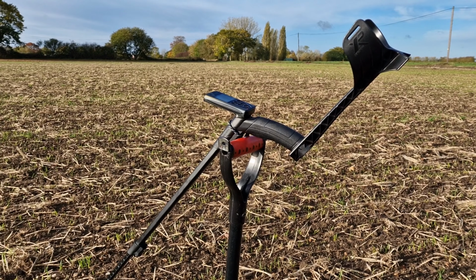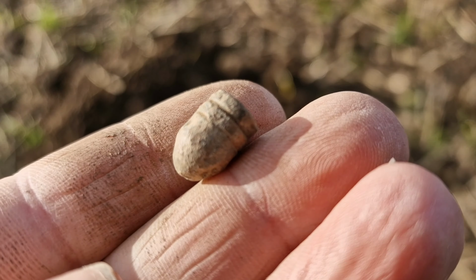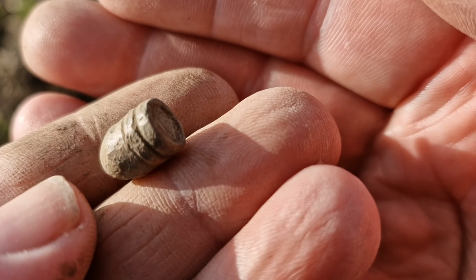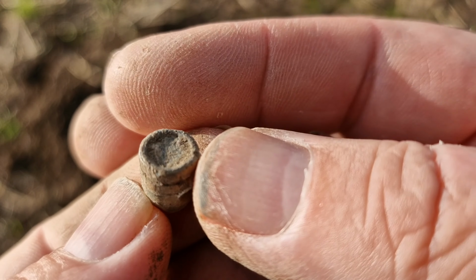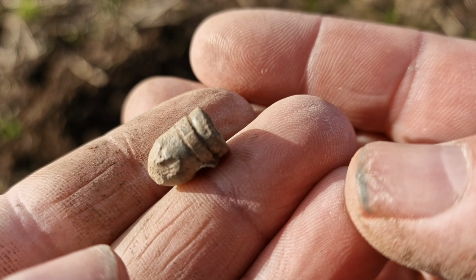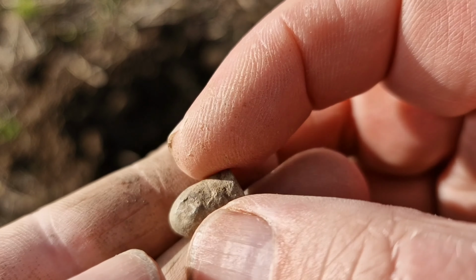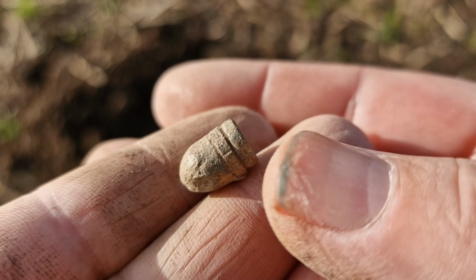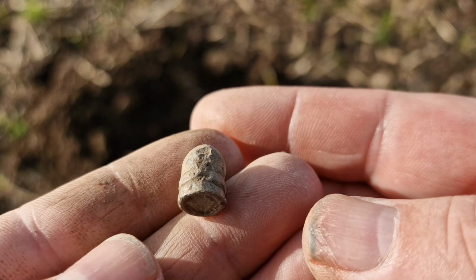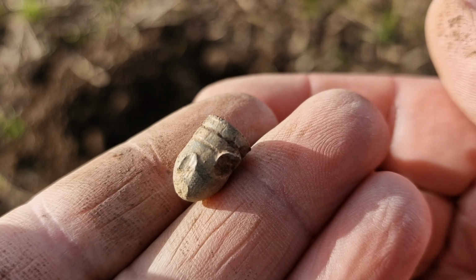Here we go, folks, our next target. It's not that special, but I don't often get bullets like these, so I thought I'd show this. It's a decent size. It's a two ring bullet. I should imagine it's got some age to it. I don't think they fire bullets like this anymore. I just thought I'd show that, because like I say, I don't get many. Anyway, we'll carry on.